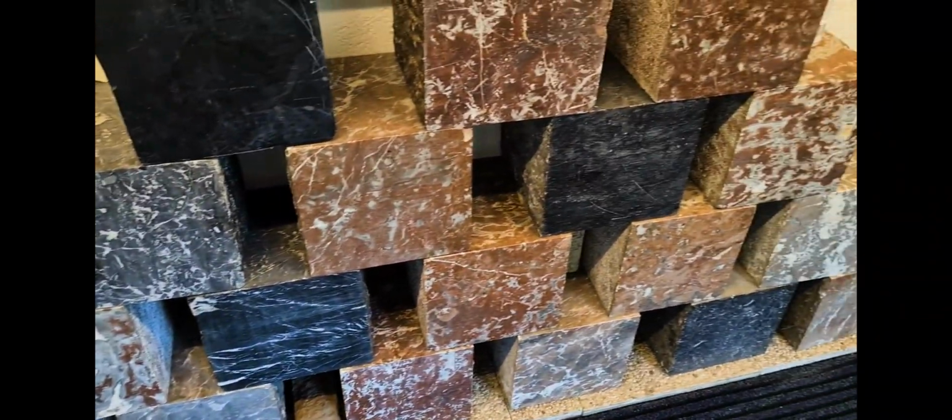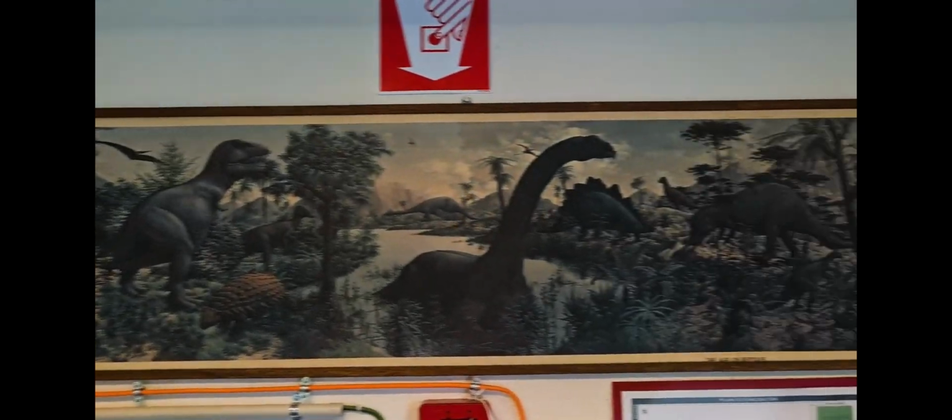Big block of bricks and a nice dinorama. Yeah, see what I did there?